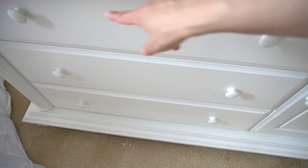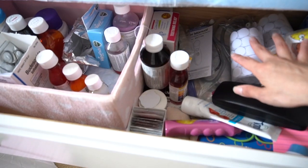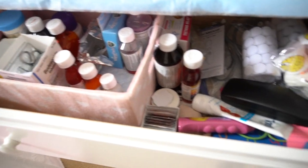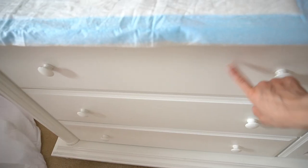Don't be surprised if you don't see them anymore there, because I'm always thinking about ways to hide things and organize things. I actually use this top drawer as her medicine drawer, so I keep all of Alexandrea's medicine, adhesives, toothpaste, and things like that. All of that goes in here, which we use on a day-to-day basis. Kind of have to organize that again.